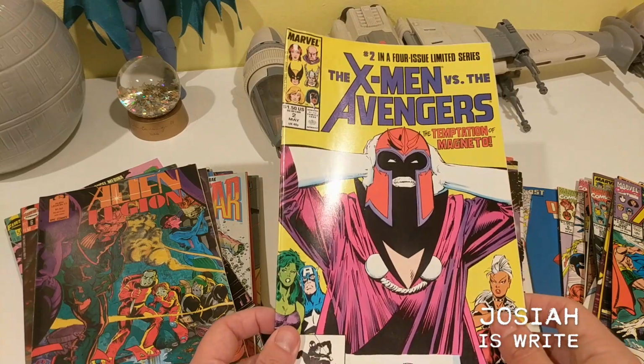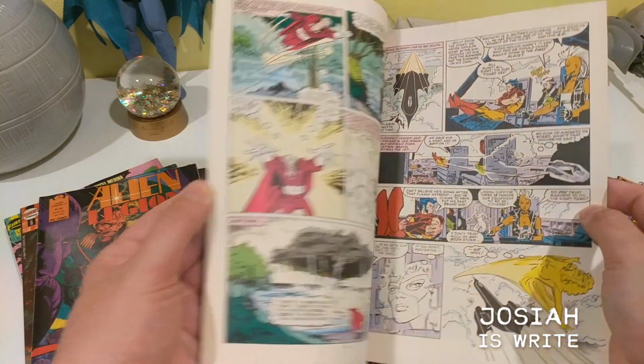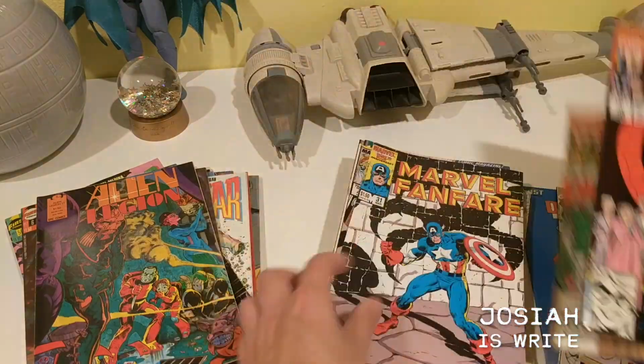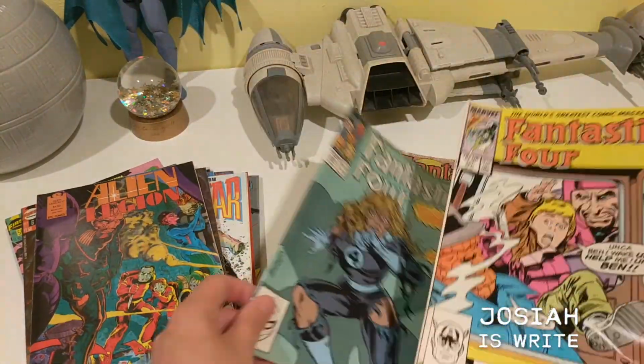A really cool X-Men vs. the Avengers, love that book, just I had this before, I think I must have sold it in a lot or something, and then some What If comics. Great fun, but, you know, kind of not really worth anything, but fun books. Marvel Fanfare. Now, this is the first comic I remember with glossy pages.